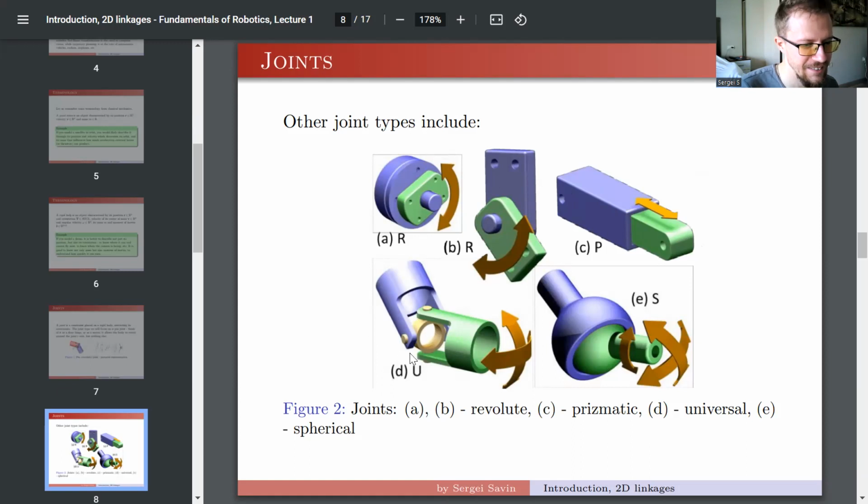This is a universal joint. It has 2 rotations. You can think about it as a pin joint, but with 2 rotations. It has this very specific design with a cross shape here. It allows 2 rotations. I don't think it is used very often right now, but it can be used. I believe we sometimes also call it a cardan joint.